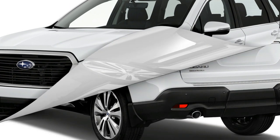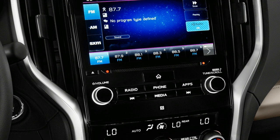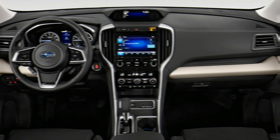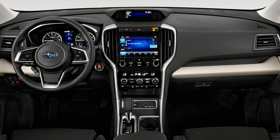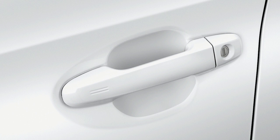The 3rd row boasts an inadequate 31.7 cubic feet of legroom to move around, yet horse trading with second row passengers makes it sufficient to fold in small adult legs. A few Ascents gloat 2 more 2.1 amp USB ports and tablet storage, although we imagine that space is most appropriate for small kids.